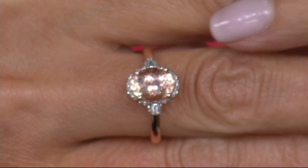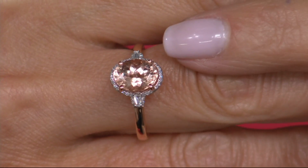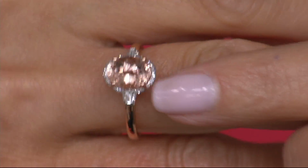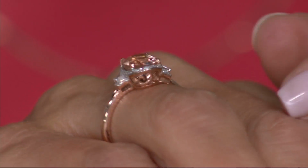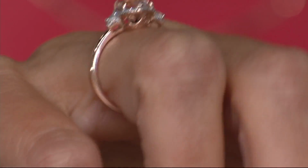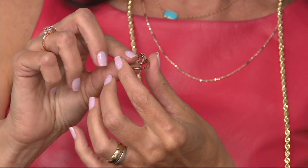Really cut beautifully. You have the baguettes on the side, the halo of diamonds surrounding it. Now this is set in rose gold, so you've got 4 prongs to hold it together. Here is your side profile view. I'm going to move it just ever so slightly so you can see the classic setting on it. And I will show you the underneath because I think that's important to show you how it is finished off around.